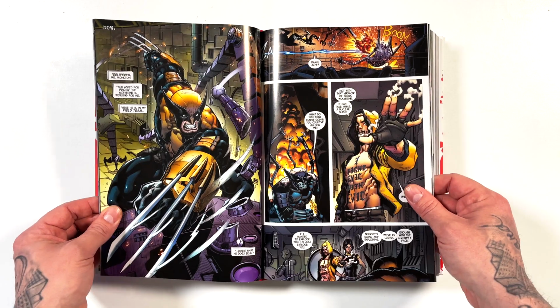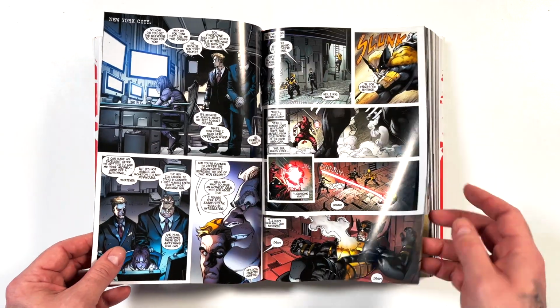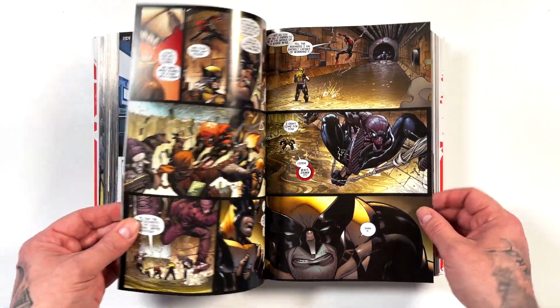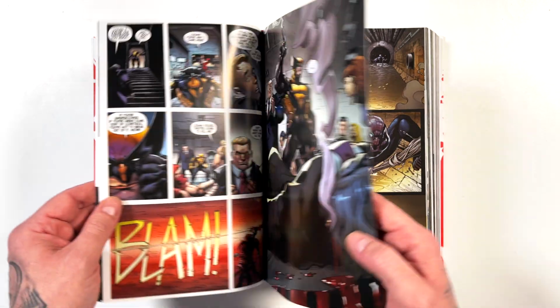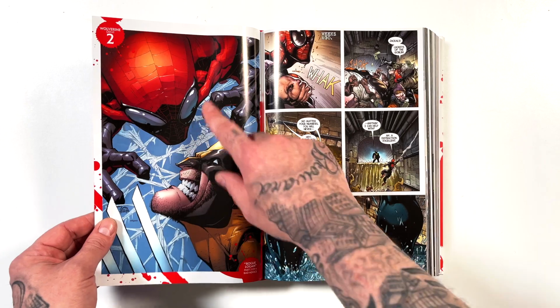So here we have Wolverine has to wear a new suit to be able to go toe-to-toe with his enemies now that he no longer has his healing factor. Here we have some Superior Spider-Man. So it always kind of lets you know what era you're in by the characters that are surrounding him. So then we're in the next volume here.